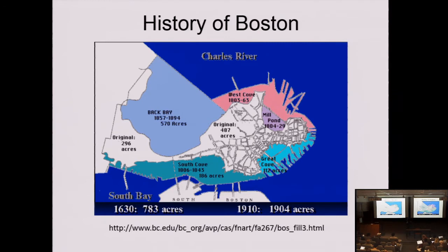And as we will see, pressure for increased building led us to fill in different areas. West Cove and Mill Pond were filled in first, and then we filled in the largest area, Back Bay. It's a huge undertaking. And then filled in other areas. As late as 1922, we were filling in the area where Logan Airport is now.